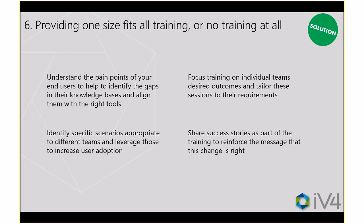Solution to the training. There are 2 action items here. First is to identify what training is needed. You can do this by conducting an internal survey using Office 365 Forms to identify high-value activities that need specific support and share the results to provide value and context for training.